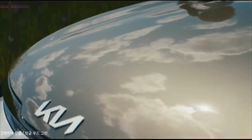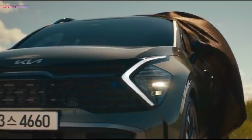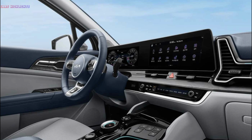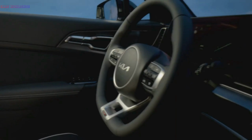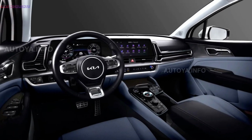Stepping inside, the Sportage has taken a clear move upmarket, following Kia's larger SUV, the Sorento. Hard plastics commonly associated with mainstream vehicles certainly still exist, but a combination of smartly executed design details and plentiful soft-touch trim markedly improve the perception of quality.